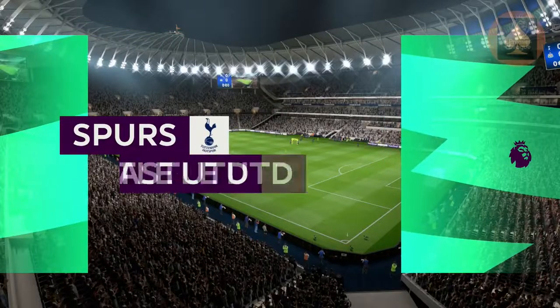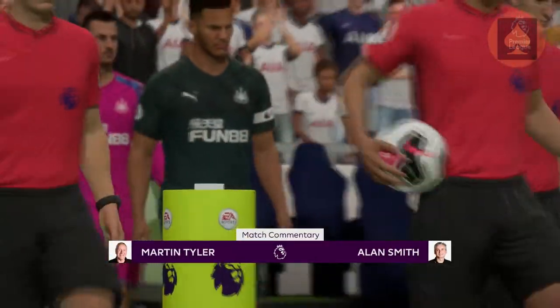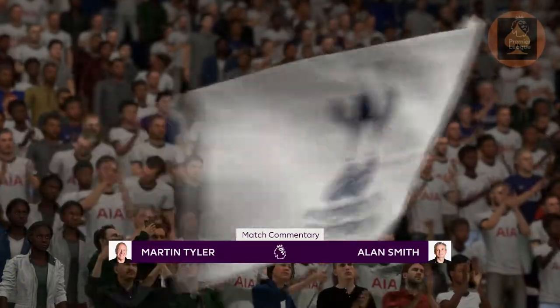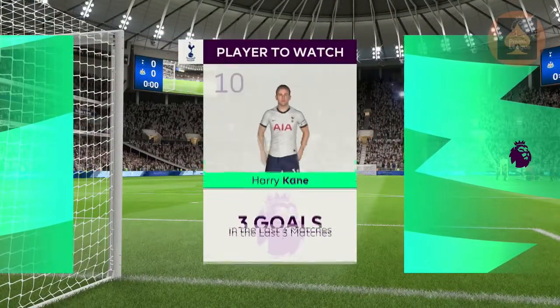We are at the new Tottenham Hotspur Stadium. Martin Tyler here, along with Alan Smith. Warm welcome to you all. Premier League football for you very shortly. It's Tottenham Hotspur against Newcastle United. Yeah, thanks, Martin. Looking forward to this. I'm hoping for a nice, quick start that will set the standard here between two good teams.